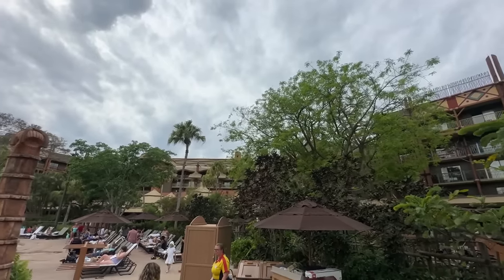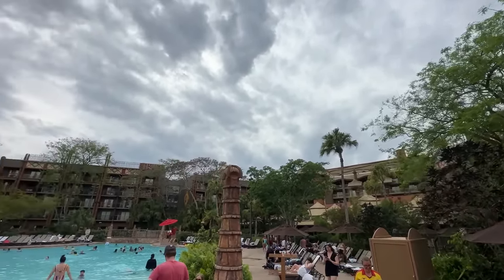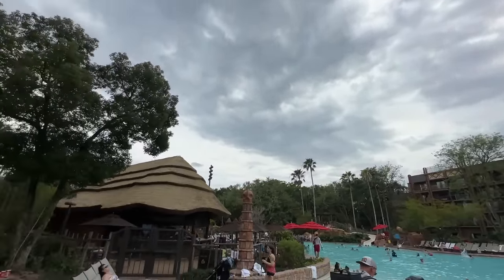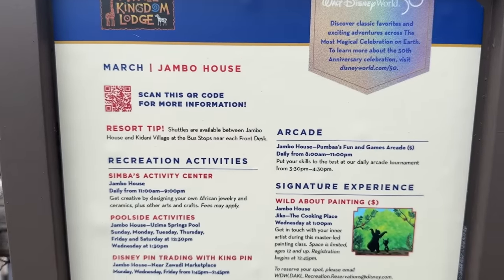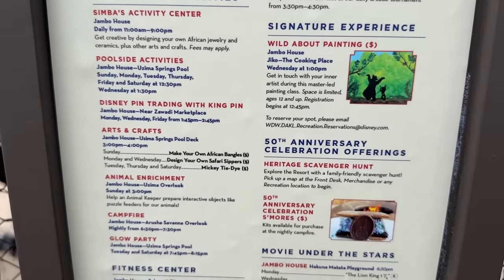Food acquired and consumed, and now we shall take a quick lap with our coffee. Right here you have the largest pool at Animal Kingdom Lodge. This is the Uzima Springs pool. It looks like we're having some tie-dye poolside activities today. There are various activities that happen poolside here and at all of the resorts. Some of those are upcharges and some of those are not, and they are included with your resort stay.